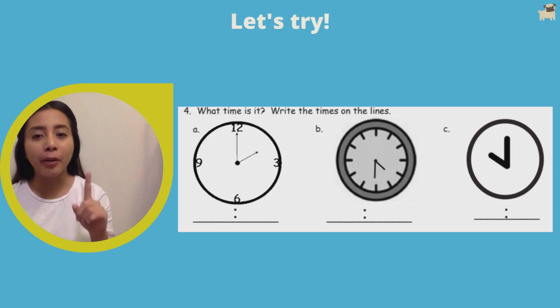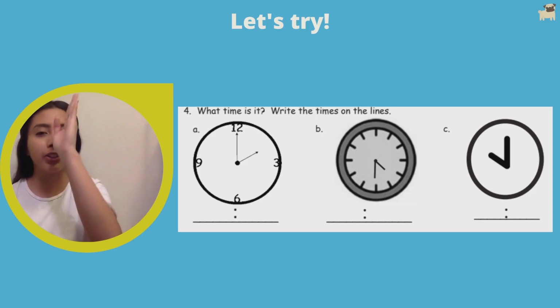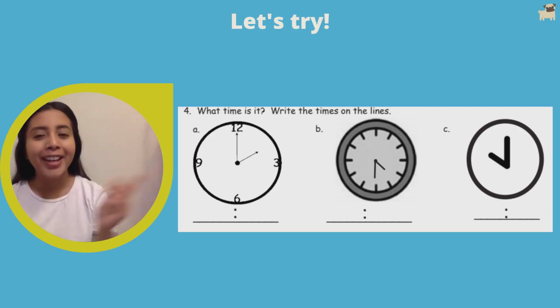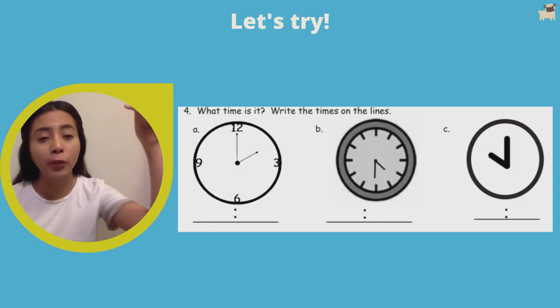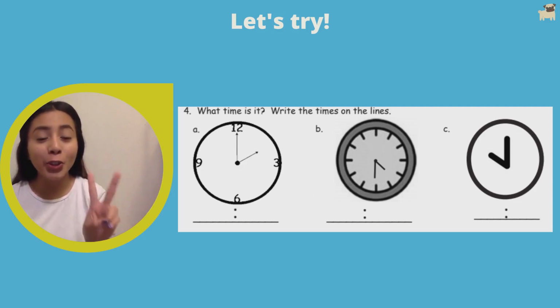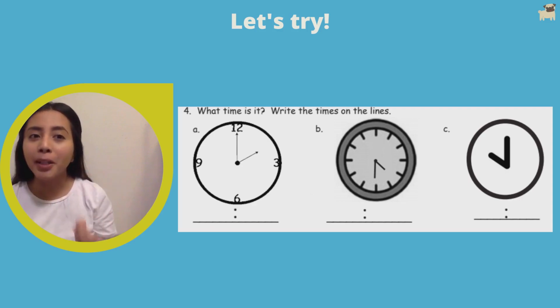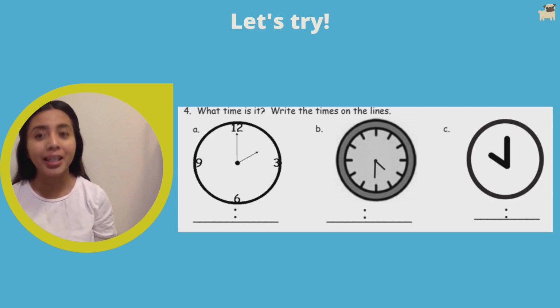So if I think about what a clock looks like with all the numbers there, I know that it starts 1, 2, 3, 4, all the way up to 12. And I'm looking at that hour hand there. It's not pointing to 3, but it's pointing to the number right before 3. What number comes right before 3? 2. And because our minute hand is on 12, we know no extra minutes have passed. So it is 2 o'clock.